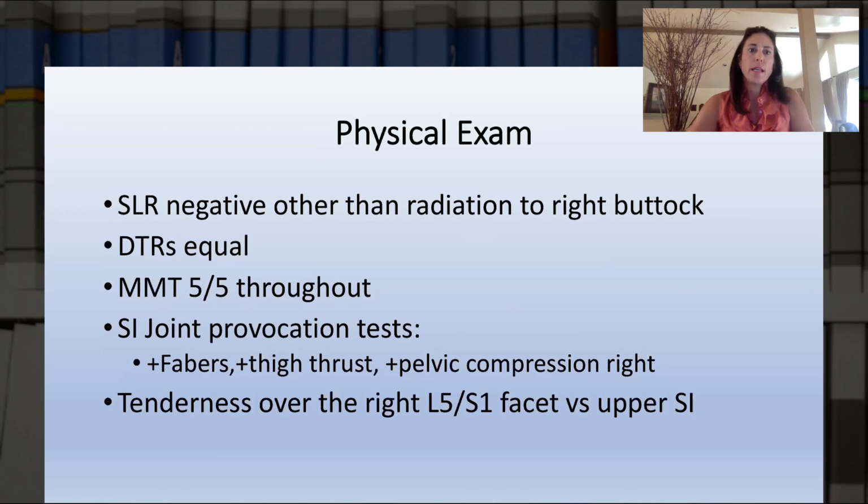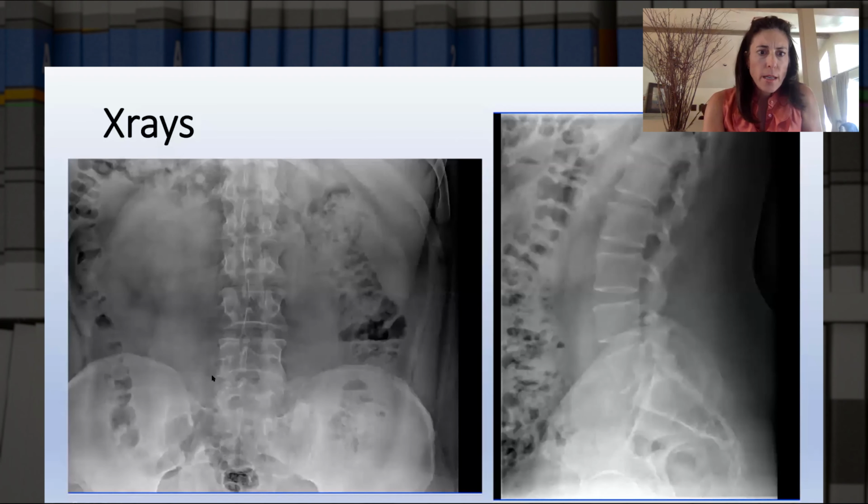On exam, he had a negative straight leg raise, slight radiation into the right buttock, but not below the knee. His deep tendon reflexes were equal and symmetric. Strength was great throughout. SI joint provocation tests were positive, at least in 3 out of the 5 maneuvers. And he had tenderness over the right upper SI joint/L5-S1 facet region. If you can see here, he's got the enlarged transverse process over here, and this is articulating over here, I believe, with the top of the sacrum. Cannot see much on the lateral view.